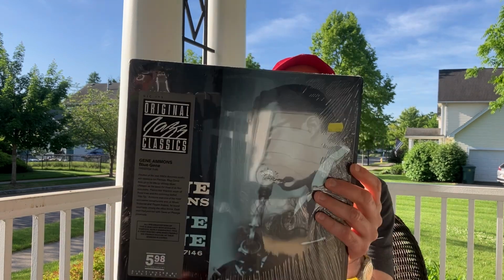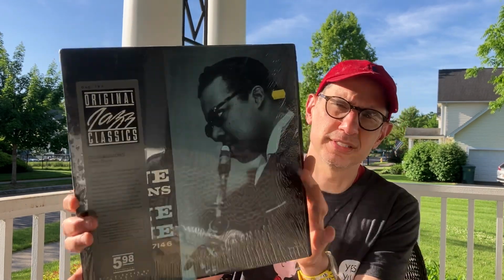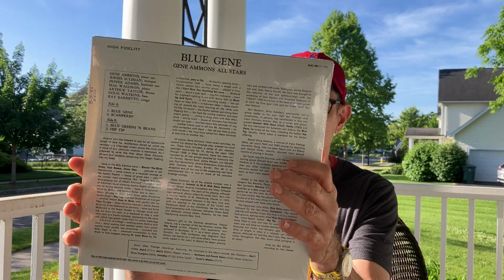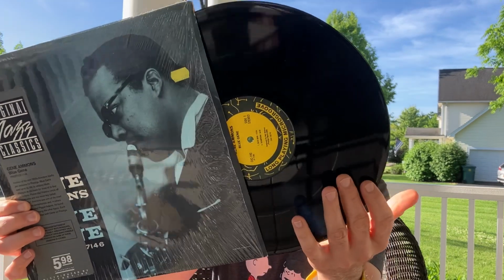I acquired another original OJC, Gene Ammons All-Stars, Blue Jean. Love that title, love the wordplay there. Classic bop from, I should have looked this up, I would guess mid to late 50s. Played this one several times. Love this recording. You have Mal Waldron on piano, Doug Watkins on bass, Ray Barretto on conga. Just great music. Pristine condition.